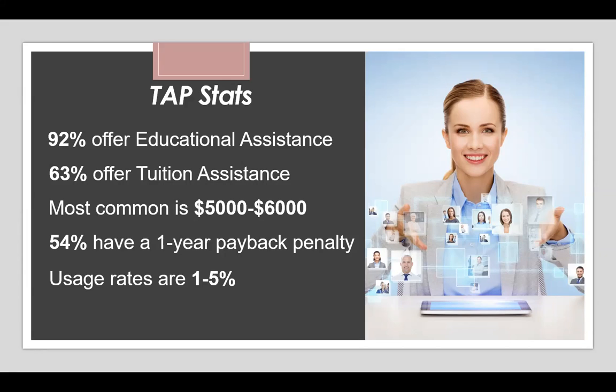All that being said, and probably the biggest issue that we see is that usage rates are very, very low. Companies are offering the program, but the usage rates, very small amounts are using it on a regular basis, mid to low single digits. And there are a lot of reasons why that is. We'll touch on that today.